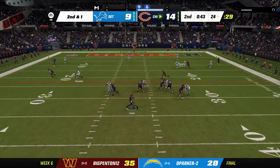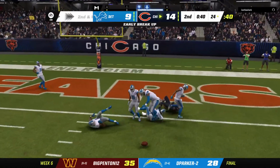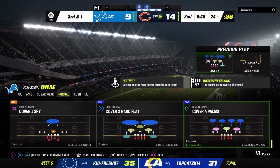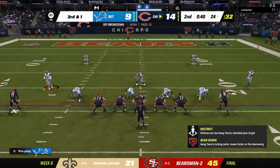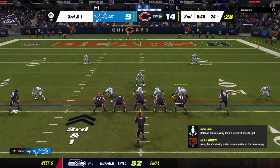Here's Fields. And that is incomplete. A lot of force bearing down on him there. He could not hang on. It's third down. As his old brain remembers, when I see 5 wide receivers on the field as a defender, I know the ball's coming out hot. They expected it and got there and popped it free.